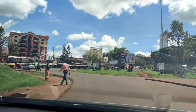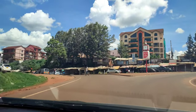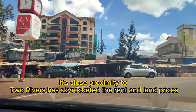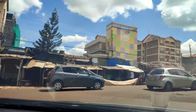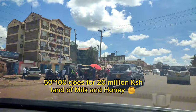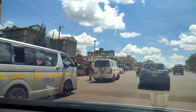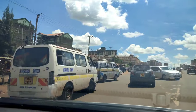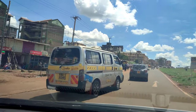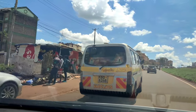So it has a beautiful landscape. You can see, RUAKA is very convenient to these big major malls. Two Rivers, Westgate and Two Rivers. Oh god, these malls are too many. Two Rivers and Village Market.